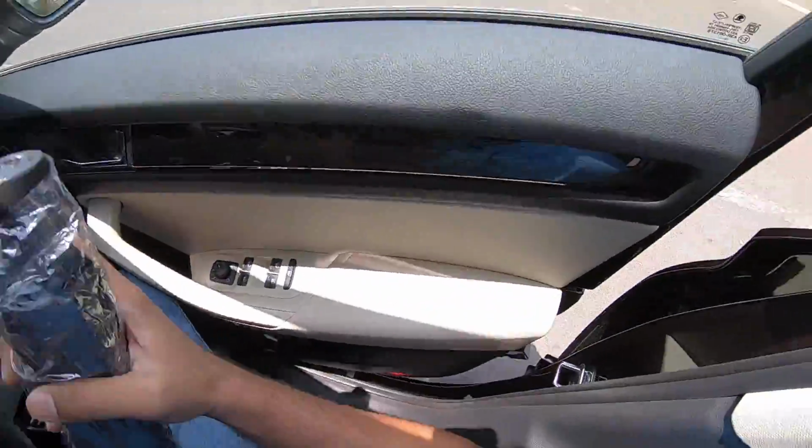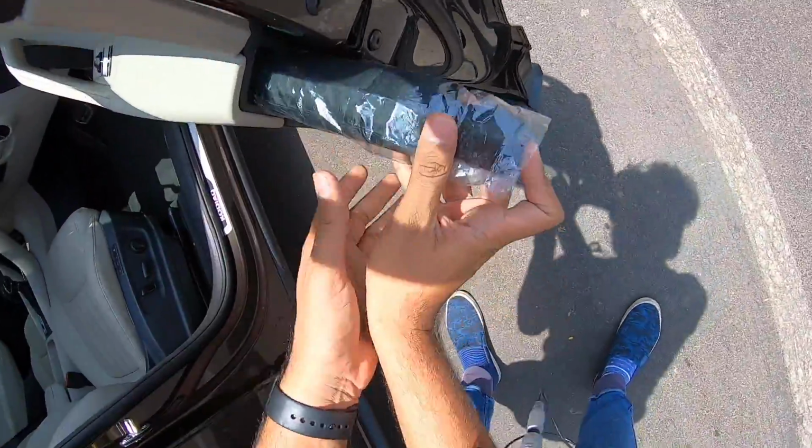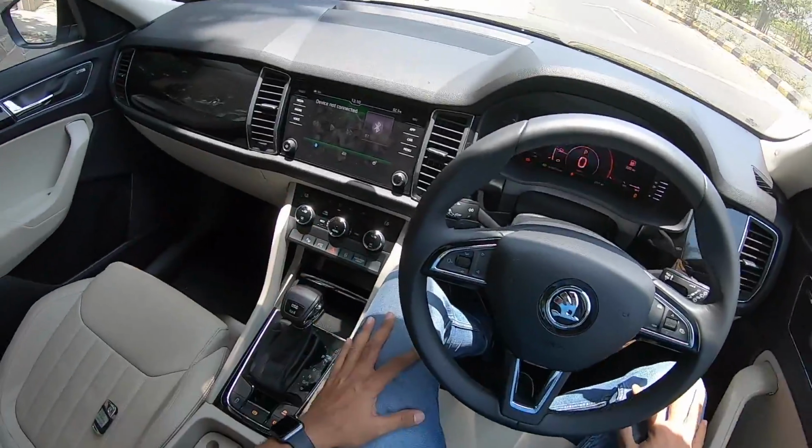Umbrella is out. Need to put it back, and again I have to get out of the car. I'm just going in and out all the time. Here we go. Umbrella holder is so freaking cool. Absolutely love it. Not a very costly thing to do, but still cool nonetheless.